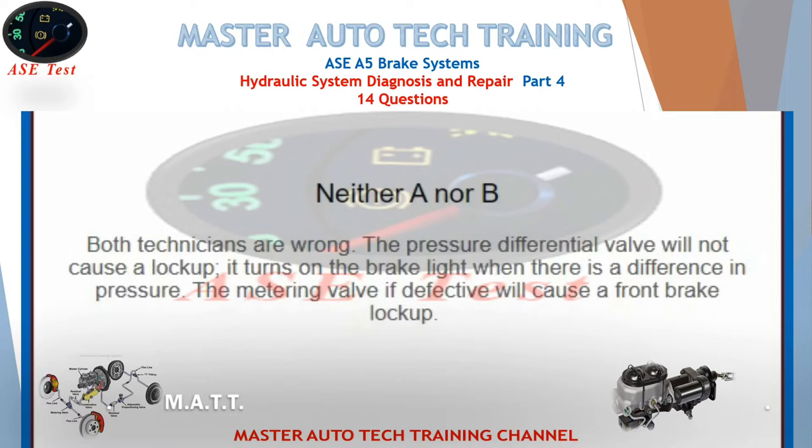Neither A nor B, both technicians are wrong. The pressure differential valve will not cause a lockup, it turns on the brake light when there is a difference in pressure. The metering valve, if defective, will cause a front brake lockup.